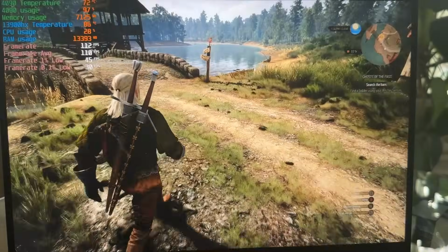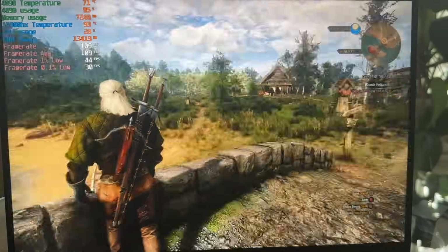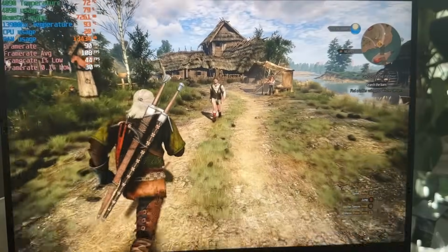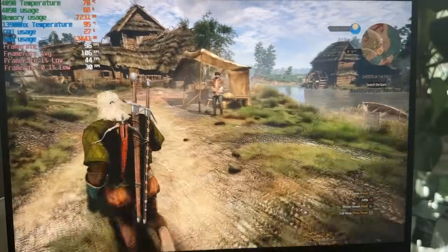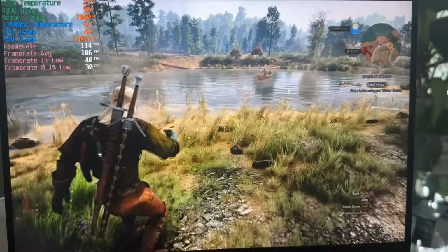So again, very high frame rate, but the lows are a bit low. And I suspect that because you can see there the CPU is getting pretty warm and the GPU is also going pretty full bore.